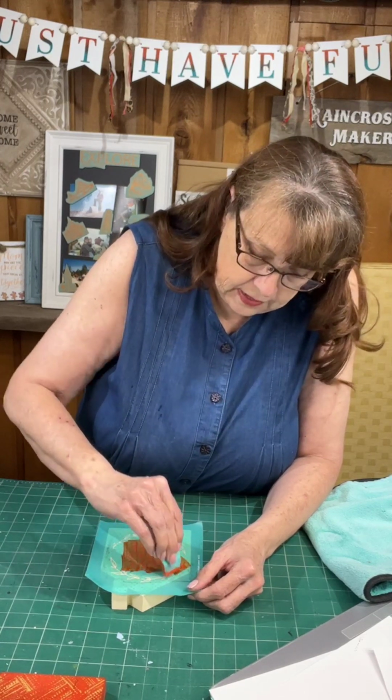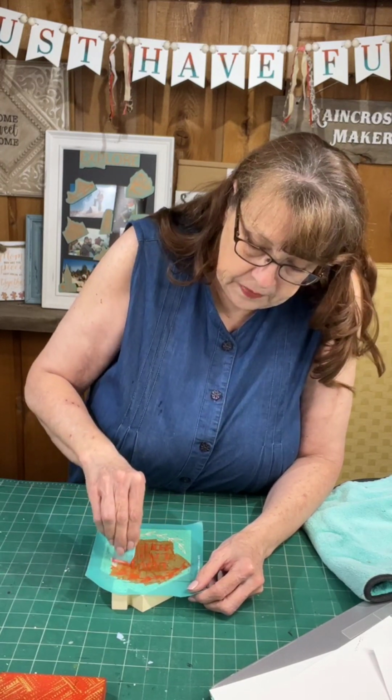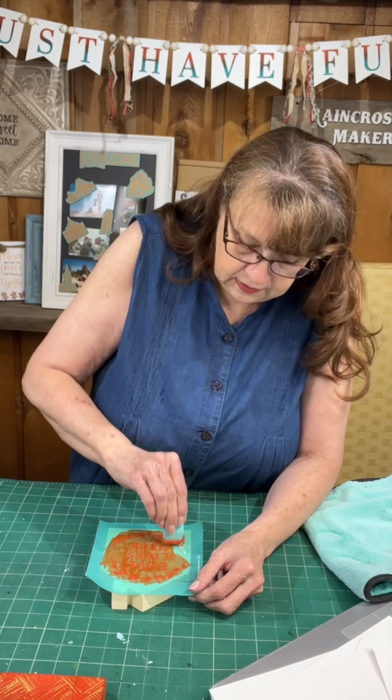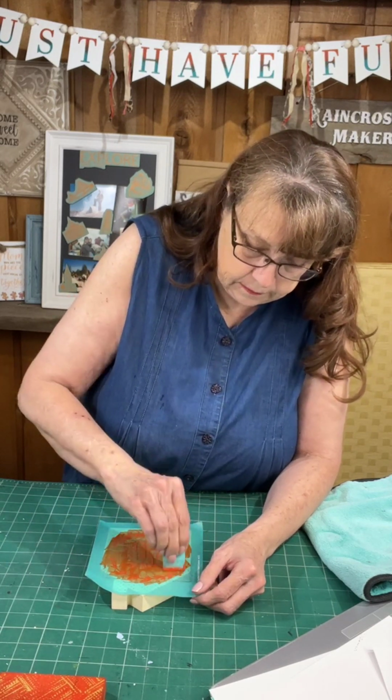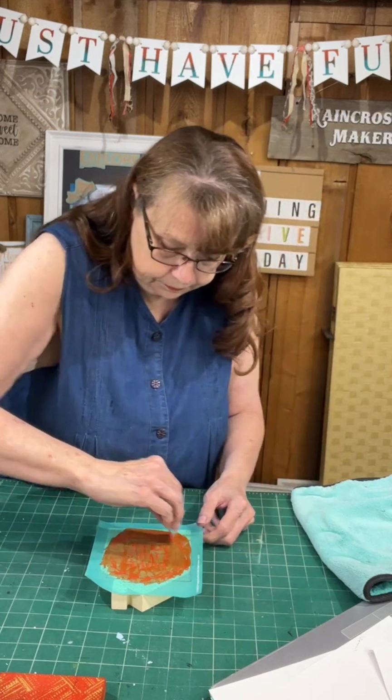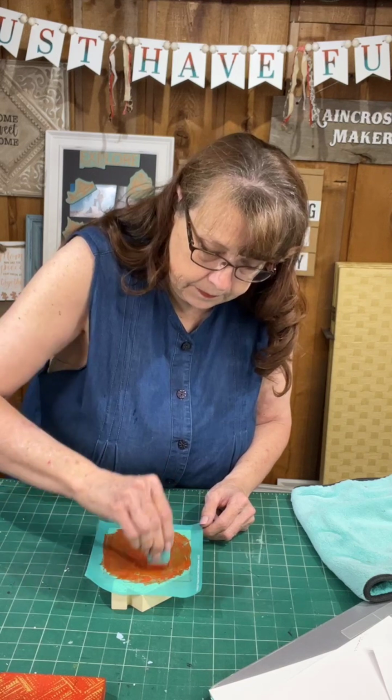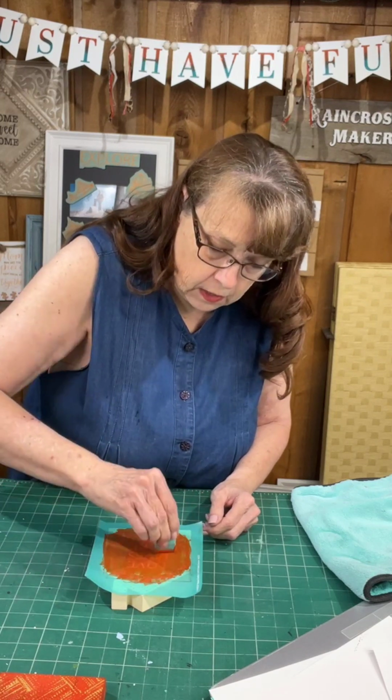Okay, so now I'm going to use my Saucy squeegee, and this is just going to go right over the top of that pattern that we put on. And I'm using the Saucy so that it will give a big contrast with the light colored background.